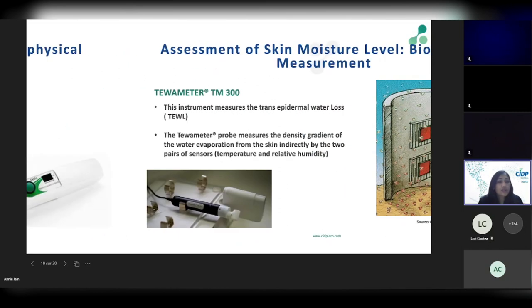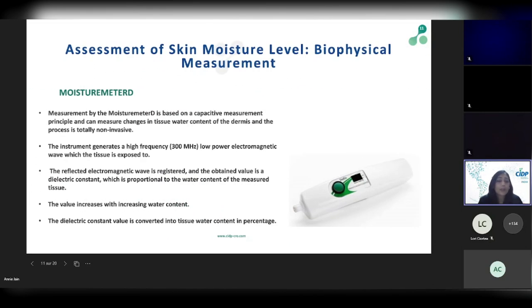Assessment of skin moisture using moisture meter D is based on the capacitive measurement principle and can measure changes in tissue water content of dermis, and the process is totally non-invasive. This instrument generates a high-frequency, low-power electromagnetic wave, which the tissue is exposed to, and the reflected electromagnetic wave is then registered, and the obtained value is a dielectric constant expressed in percentage, which is proportional to the water content to be measured in the tissue. This value increases with the increasing water content of the tissue.